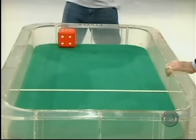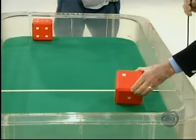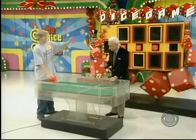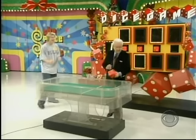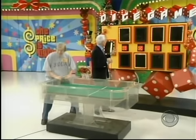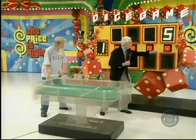Looking for the next number. He has a two. Is that it? It is not. Is it higher or lower than two, David? He says higher. One more. Roll it. One. Is that it? It's not. But we know that it is higher or lower than one. Higher. Now, we gave him the first number. We know the last number's right. Light it up. There it is.